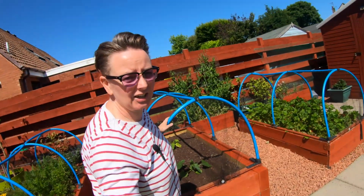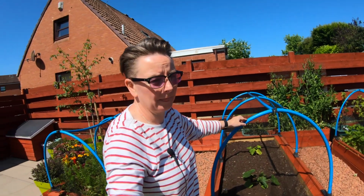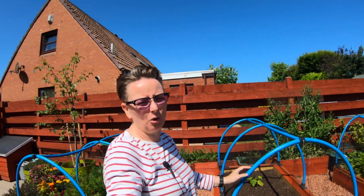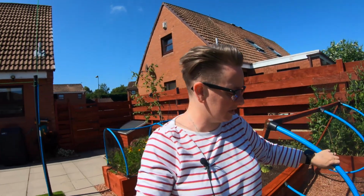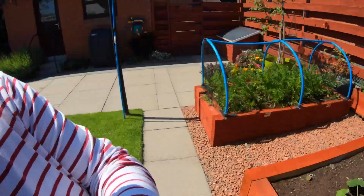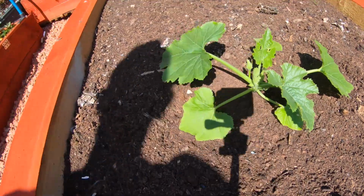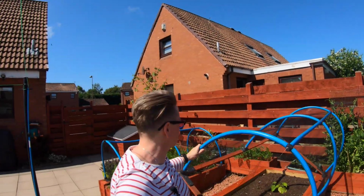Same again. Courgettes. Normally I grow them. Oh, and I've got something to tell you about that. But this year I bought them in and I'm really not impressed at all. Normally when I grow them they'd be much bigger by now, so I think I'm going to go back to growing them myself next year. Like I say, it's about having space in the greenhouse. I just have to work that out. But there you go, courgettes. So there we go.